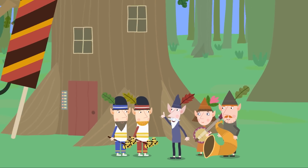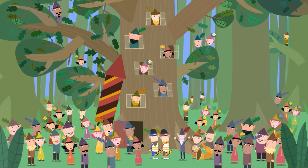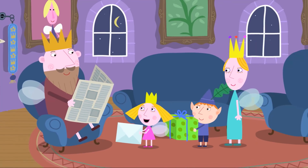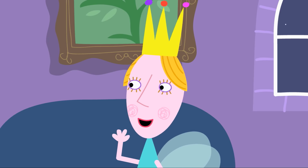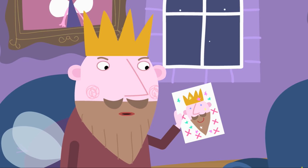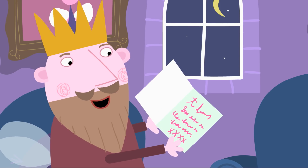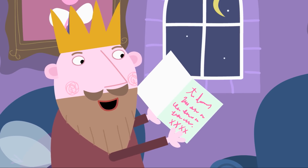Calling all elves. We need to arrange the king's party. Right, ho! Hello, Daddy. I've got something for you. What's this? Open it and see. I said no birthday cards. It's not a birthday card. This is just a card to say what a lovely daddy you are.